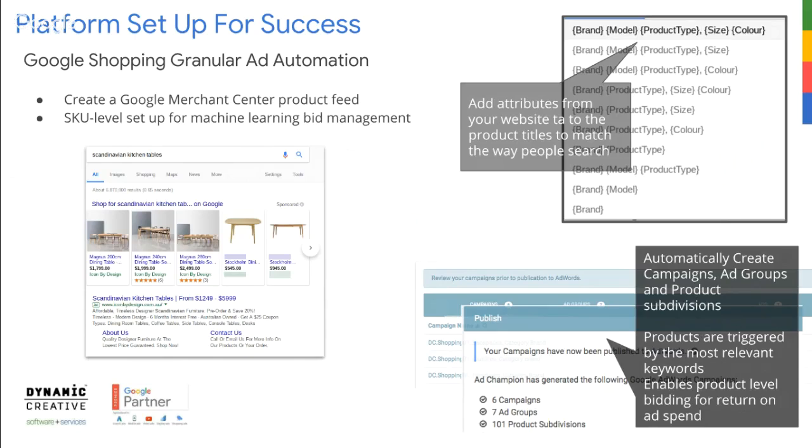It's also really complex to be able to set up. So, you know, we've got to make sure that your product titles and all of those things are correct.